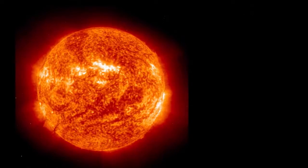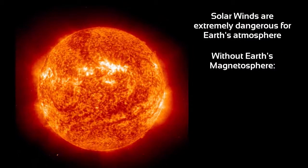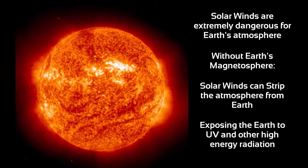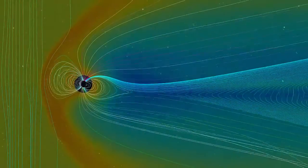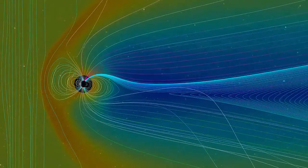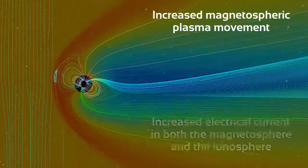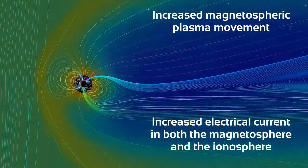But this stream of plasma is extremely dangerous to the Earth's atmosphere, as without the Earth's magnetosphere, solar winds can strip the atmosphere from the Earth, exposing the Earth to the harmful effects of UV and other high-energy radiation. Now it's through these solar winds where we get our beautiful and stunning auroras, but also what are known as geomagnetic storms. See, as fast-moving solar winds impact the Earth's magnetosphere, it charges up the magnetosphere, causing an increase in plasma movement and an increase in electrical current both within the magnetosphere and the ionosphere.